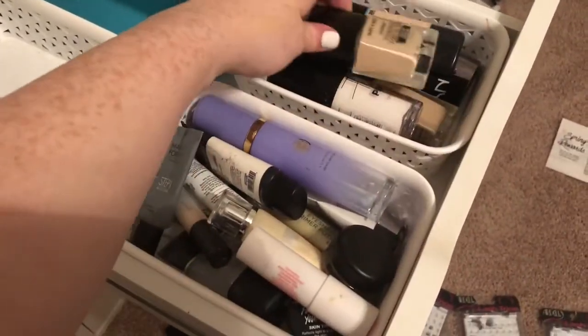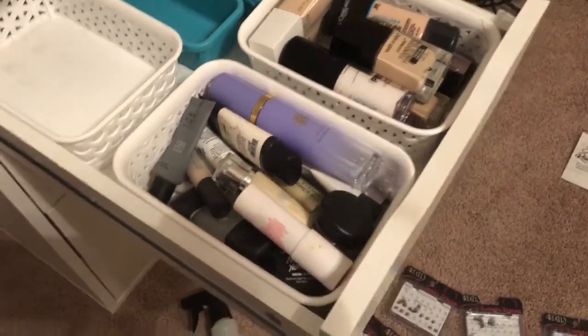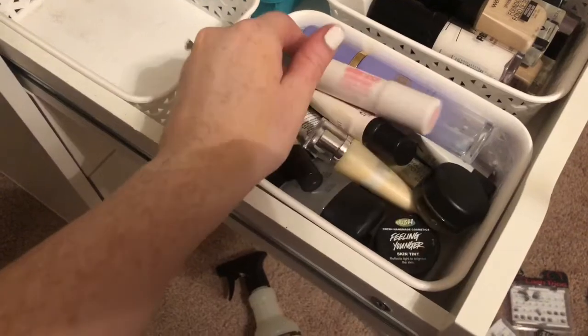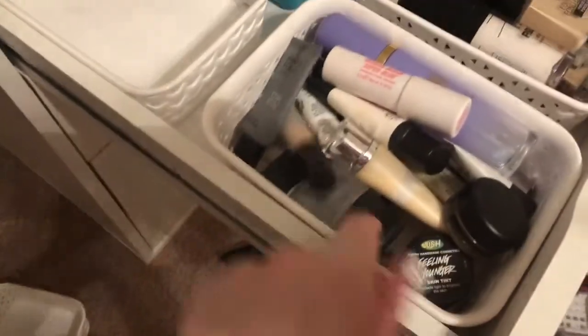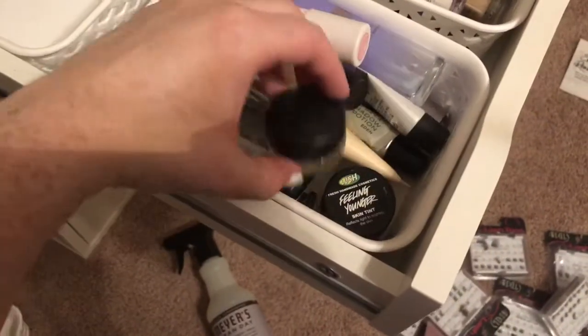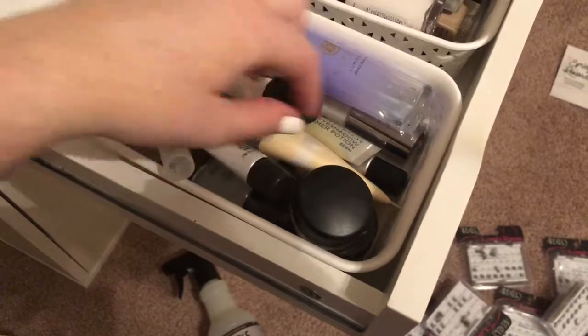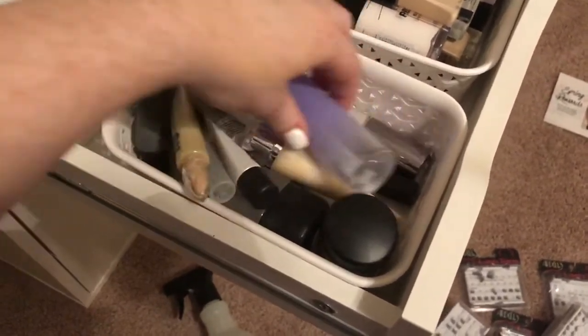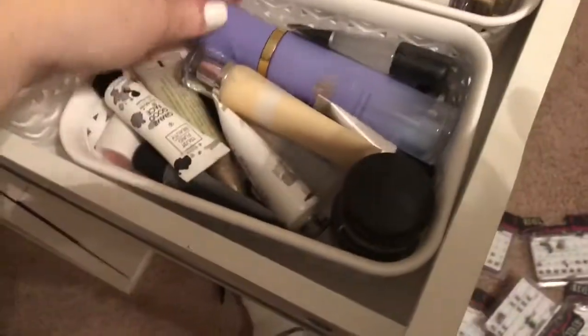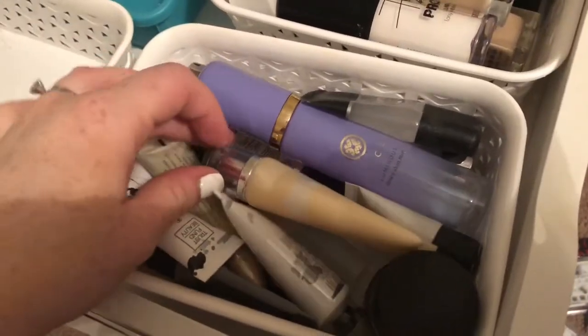Okay, so in this second drawer here, I have primers and foundation slash concealers. I'm not sure if there's any concealers in here, but I have some Tatcha, some Wet n Wild, Soap and Glory, Lush, Smashbox, Becca, Makeup Forever, MAC, Smashbox, Urban Decay, what is this? Urban Decay. A good variety here of literally way high-end and drugstore. And then I got my foundations here.